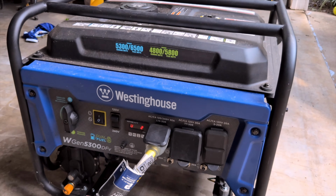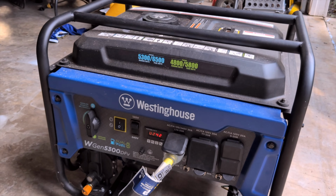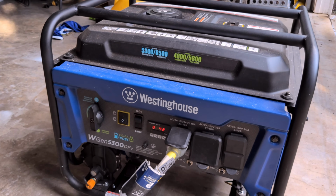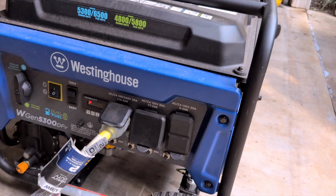I have it running on the 240 volts, 30 amp, just to make sure that I'm getting enough power for everything that's connected. The other option is the 120 volt, which would be 20 amps, and I didn't really want to do that.